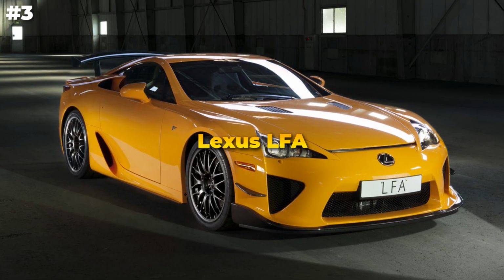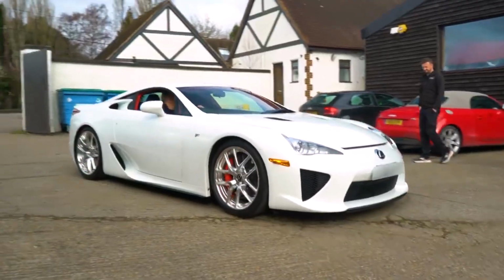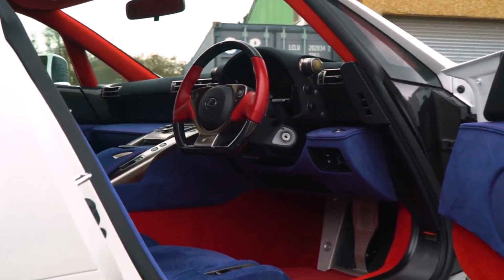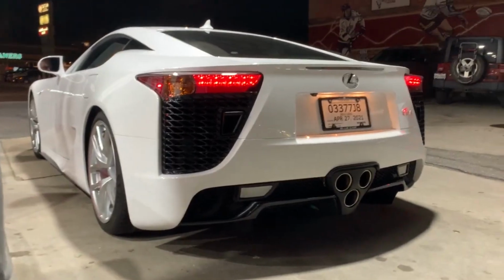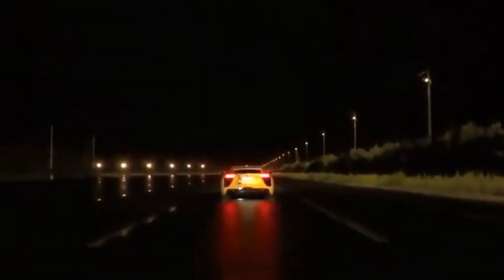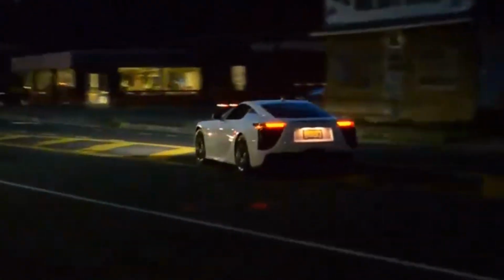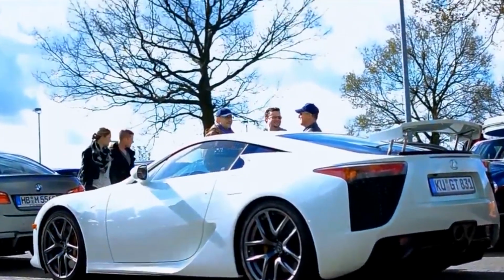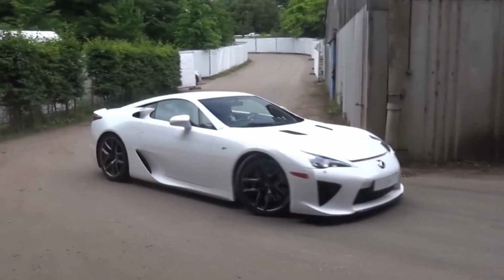Number 3, Lexus LFA. The Lexus LFA is perhaps one of the most radical cars ever made, not because of gimmicks, but because of its philosophy. It was a car built by perfectionists for perfectionists. Powered by a naturally aspirated 4.8-liter V10 co-developed with Yamaha, the LFA screamed to 9,000 RPM with an exhaust note so perfect it had to be engineered like a musical instrument. Its digital tachometer was necessary because the analog needle couldn't keep up.